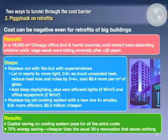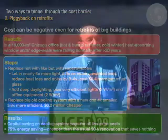They're also very well insulating, cost slightly more, but when we add that to deep daylighting and very efficient lights and plug loads, we can replace the big old cooling system with one 4 times smaller and 4 times more efficient, and $200,000 cheaper than renovating the big old one, which we have to do anyway for age and CFCs. So we end up saving 3/4 of the energy at a payback of -5 months.